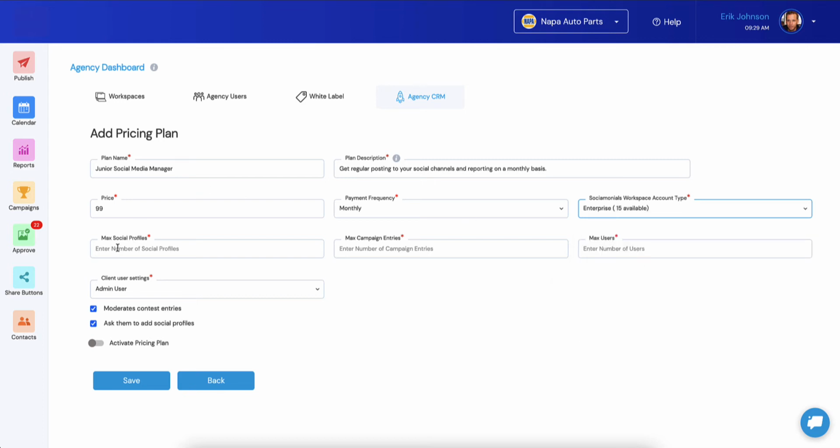Now what will happen is every time somebody buys one of these, it's going to automatically provision one of your available workspaces and give it to this person and create a sub-user for them to log in, and we'll get to that in a moment. So the maximum social profiles, what I would do is just make it match whatever you have for your workspace. The reason we do this is some people want to restrict this, and you might have a reason for that, you might not.